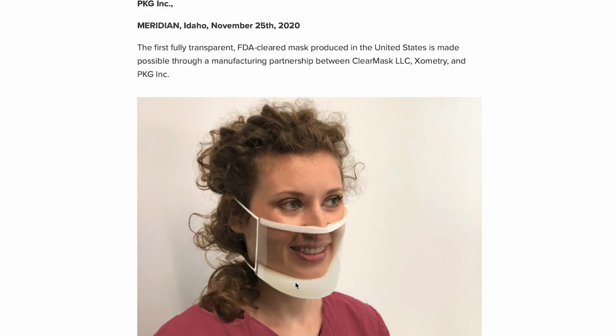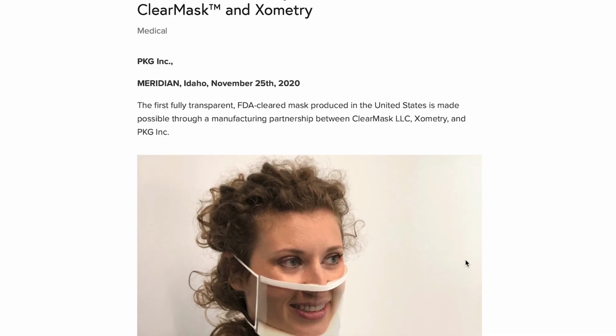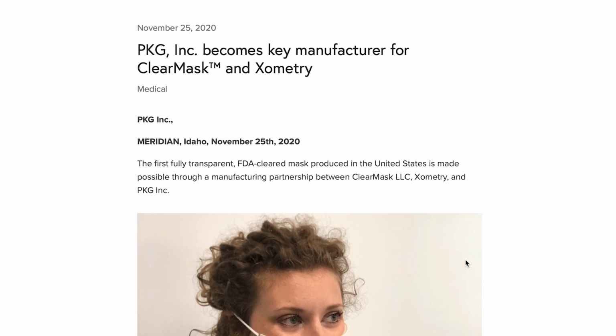You can see people's faces, smiles, and now this is one of the big problems with the COVID-19 pandemic. In the hospitals, a lot of people felt unnerved, not only because it's unprecedented times and people are nervous and anxious, and rightly so. When you're in hospital, you're looking for the person looking after you. You couldn't see their face. You couldn't see who they were as a person. You couldn't see their smiling, their facial expressions, which is a key thing in people's day-to-day lives. So this product solves this problem, and PKG becoming the key manufacturer is huge.